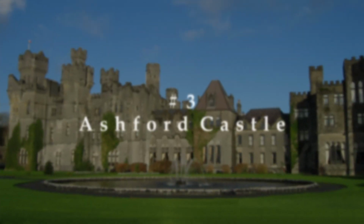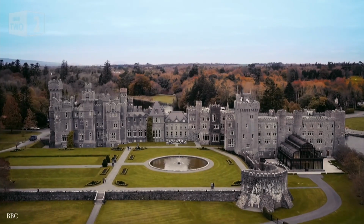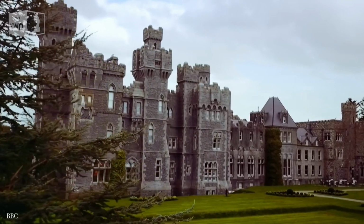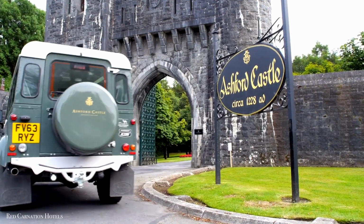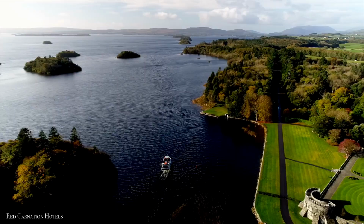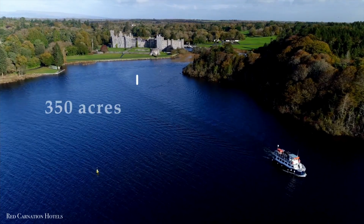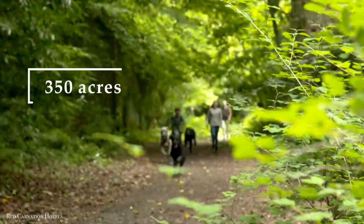Number 3. Ashford Castle. The perfectly splendid Ashford Castle in County Mayo has stood the test of time. The Guinness family donated it to the Irish government in 1915 before it was converted to a hotel by Noel Huggard in 1939. It would be a shame to miss out on the many estate activities with 350 acres to experience. There's plenty to keep you occupied.